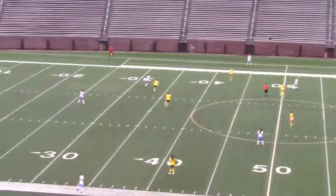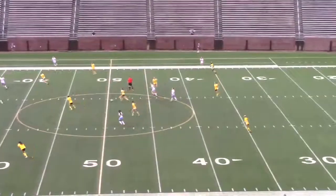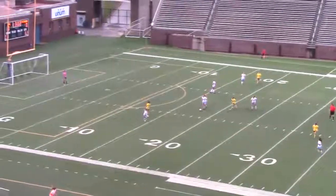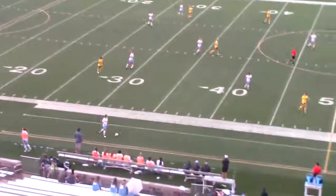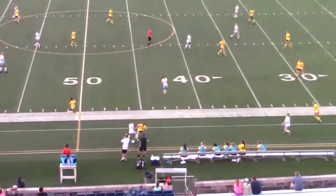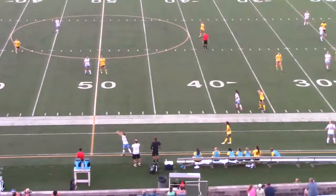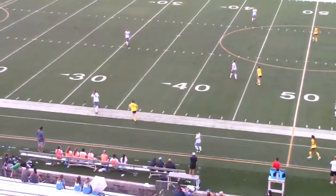Checking into the game, by the way, Ashley Cade, number 10, and Mia Hollingsworth, number 19. As Peachtree City pushing the issue here with the ball bouncing off of Jess Shepherd, the back of her leg. Hollingsworth on the near sideline, and it's forced out of bounds by Allison Hale of Peachtree City. So Hollingsworth to throw this one in.